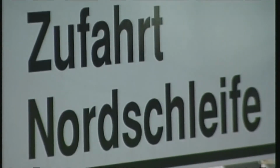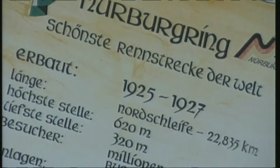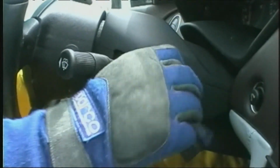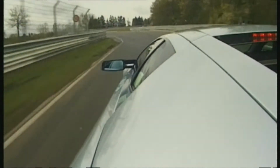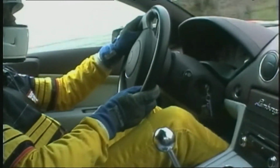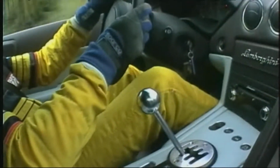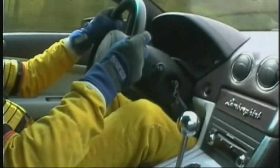Now let's drive this wild bull around the Nordschleife. The very diverse corners, hills and hollows on the demanding racetrack require suspension that can simply do everything. The strain here is 13 times what it is on a normal road. Despite its good 1.8-ton weight, the Murciélago seems manageable, almost nimble.